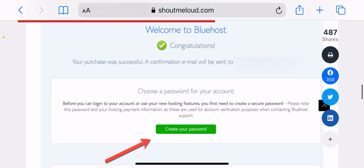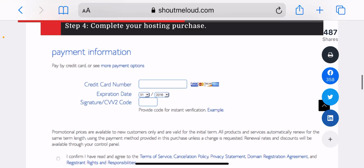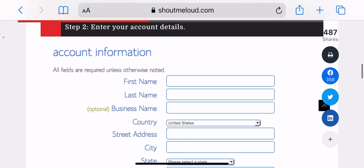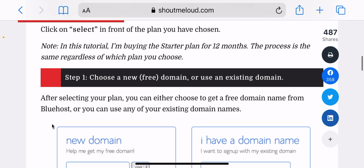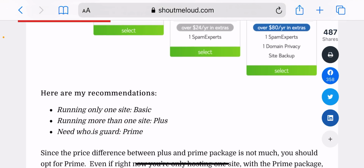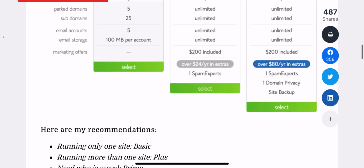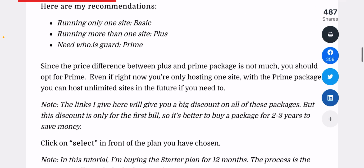After selecting your plan, you can either choose to get a free domain name from Bluehost, or you can use any of your existing domain names. You can also claim your free domain at a later point. Just email the Bluehost customer service team and they will help you out. If you are using an existing domain name, you need to change the name servers at your registrar to ns1.bluehost.com and ns2.bluehost.com. If you want to keep things simple, enter the domain name you wish to buy in the new domain field, and the free domain will be activated with your web hosting plan. Then click here. The remaining steps will be very simple.